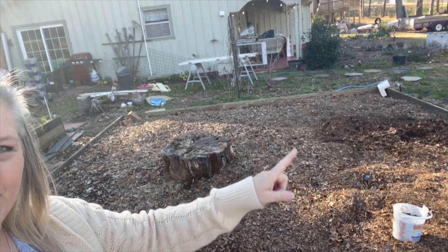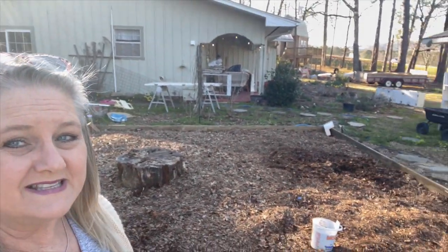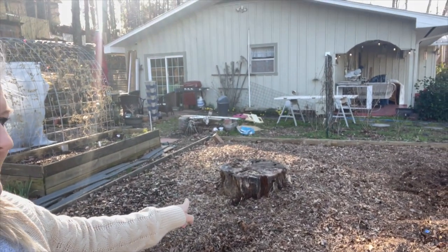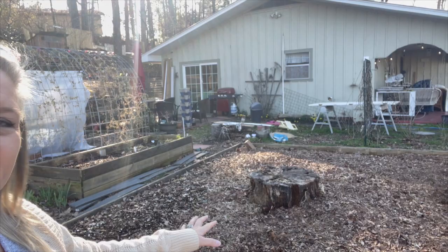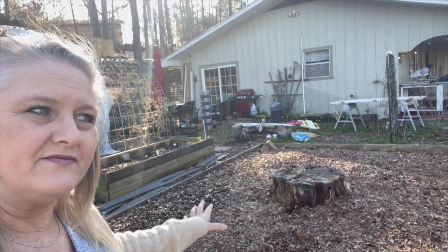Okay, so you might not have seen yet because we haven't posted it, but we've got a video that we're going to be doing on this large raised bed that we put in. This is a really big one. We had a tree stump here and it's been here for a while, but it's starting to break down and deteriorate. So it's kind of off center.